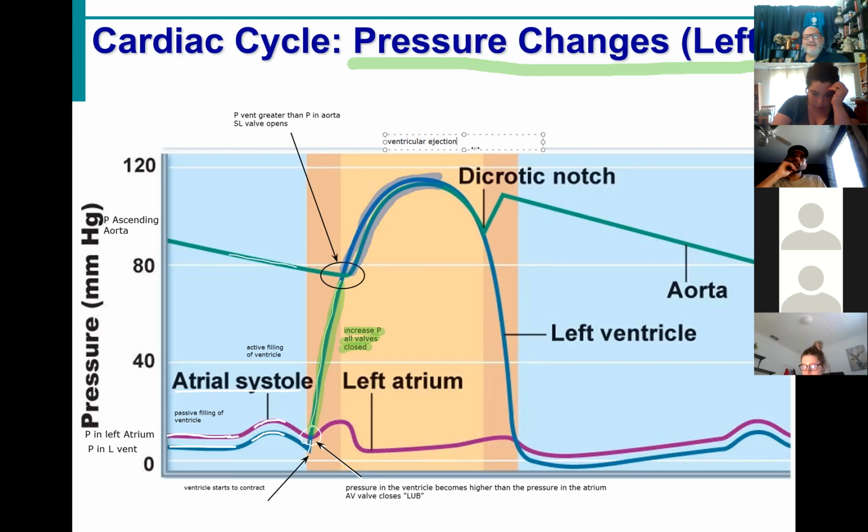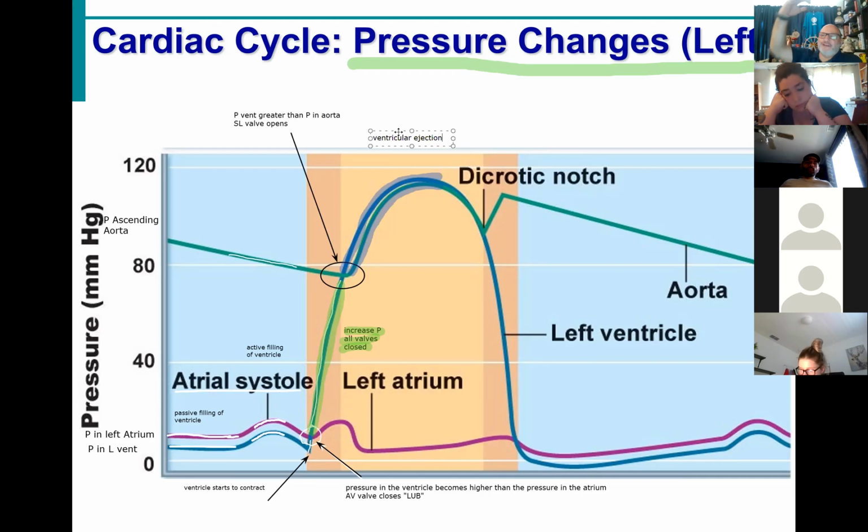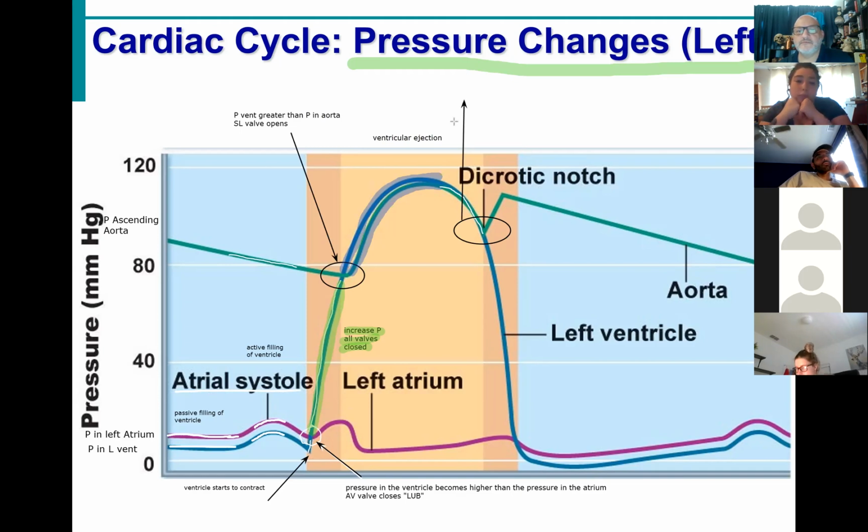But then our ventricle starts to relax. Does its pressure instantaneously go to 0? No, but it starts to decrease. And as it starts to decrease at this point right here, what happens to the pressure in our ventricle in relation to the pressure in the aorta? It becomes less. Exactly. The pressure in the ventricle is now less than the pressure in the aorta. And what happens then? Semilunar valves close. And we get our dub.